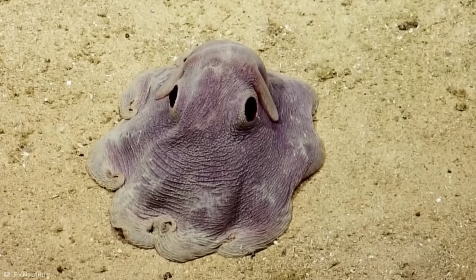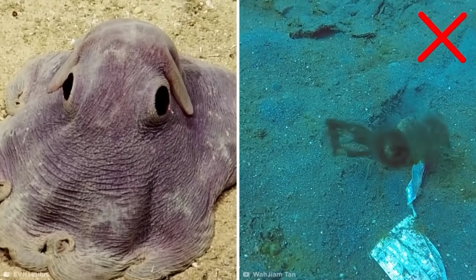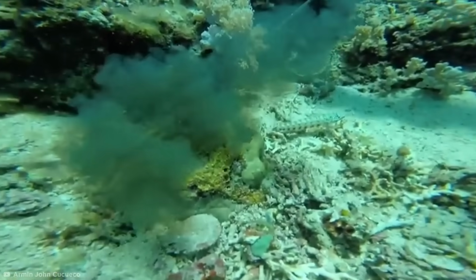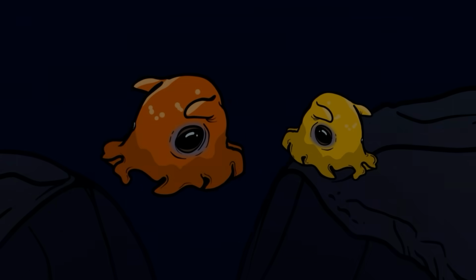They need the extra mobility too. Dumbo octopuses lack the ink sacs of many other octopods. This is because the reason most creatures make ink is to obscure themselves as they flee from predators, and the abyssopelagic zone is already so dark that ink wouldn't help.